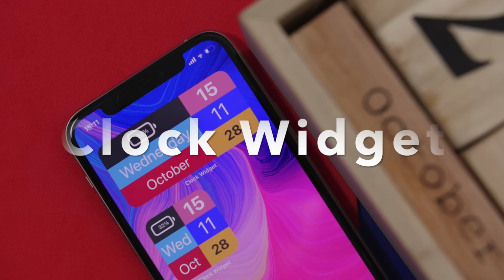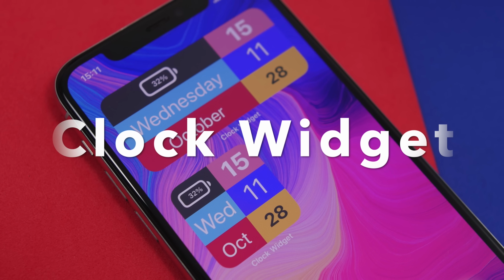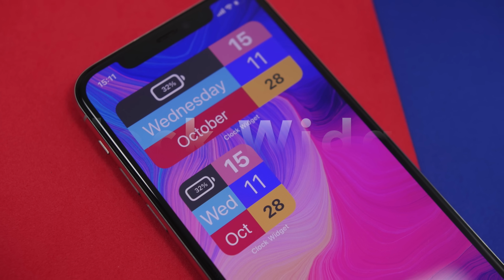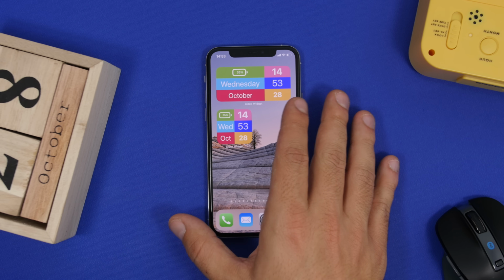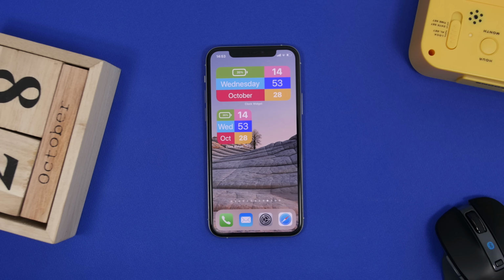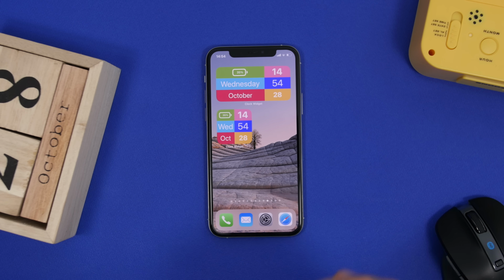Next up is Clock Widget. Now this one is really interesting. It doesn't do much. It will only show you the battery percentage. It will show you the current time and of course the day and the current date. But what I like about it is that you can customize it with these colors and make it look really nice. Of course, you can just make this look good with the setup that you currently have or the wallpaper that you have on your iOS 14 device using the colors that you can customize from the app.